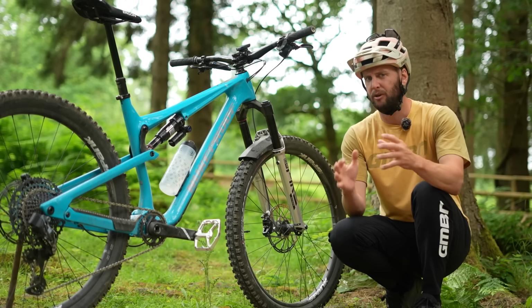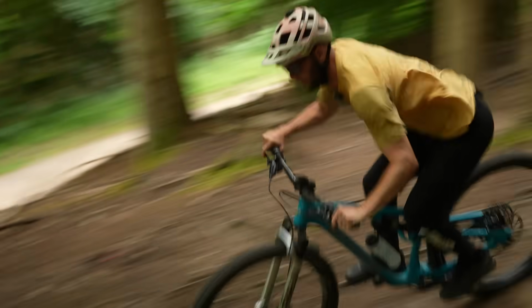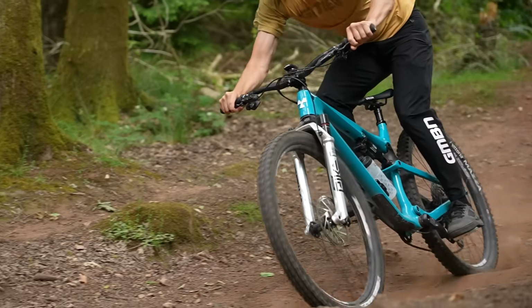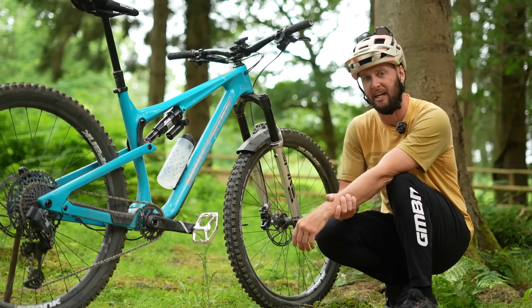So I talked earlier about how head angles and seat tube angles had changed, but why have they changed? Well, as tracks have got rougher and faster, we climb up steeper things, even gearing has changed, which we'll get to in a bit. The angles of the bike have needed to change accordingly. So, slacker head angles. Why would you do that? Well, more stability at higher speeds.